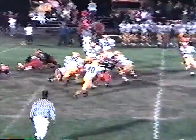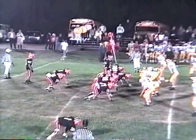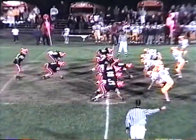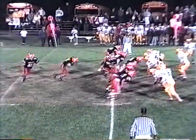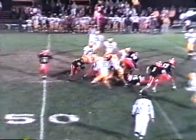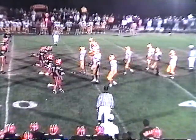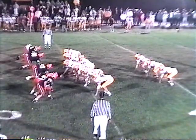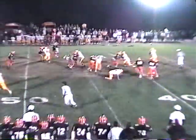The linebackers gap that time, so the middle's wide open. The linebacker in front, it looks like. The middle's open, you can get by that one linebacker. Then pull him in, the ball carrier. That's a good ball. Linebackers are off about 2 yards. Triple set in the back.